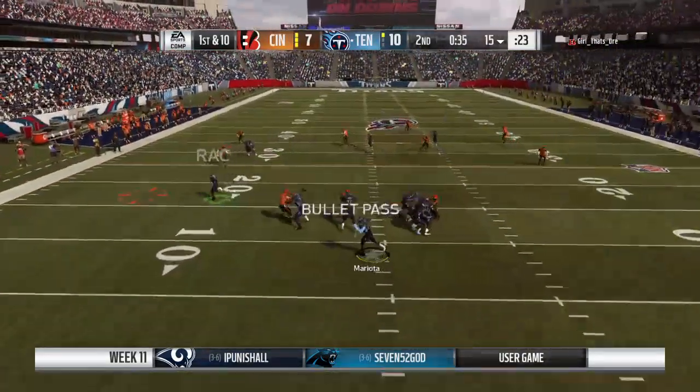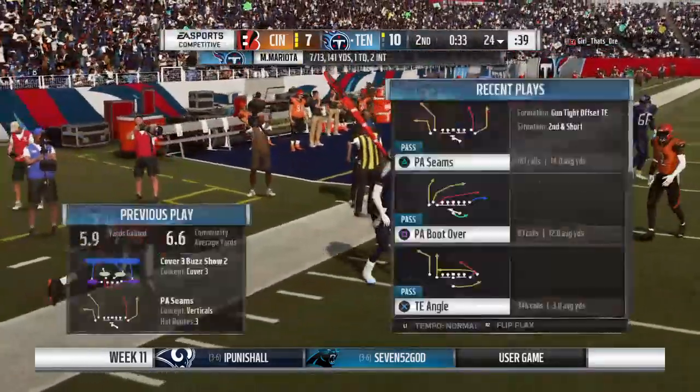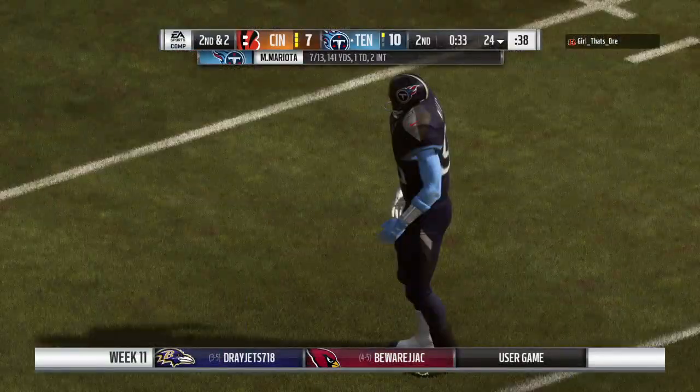Trying to shake off the interception. He'll look to throw. And a quick throw here. That's complete. A good pickup there. 8 yards on the first down completion.